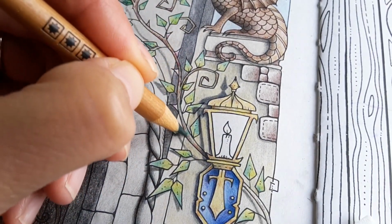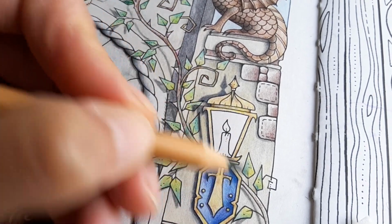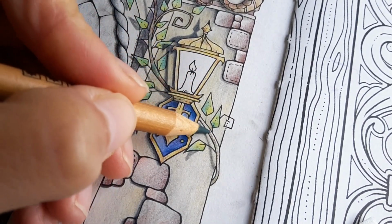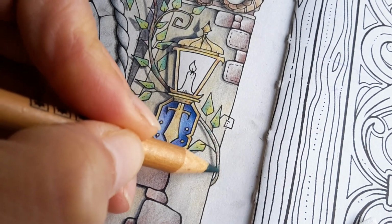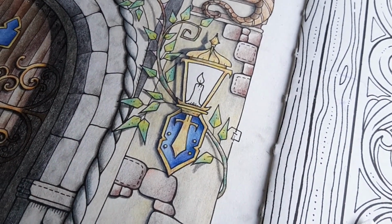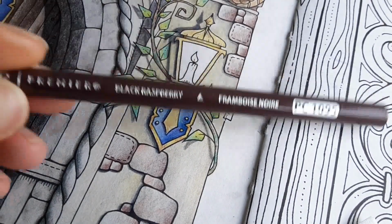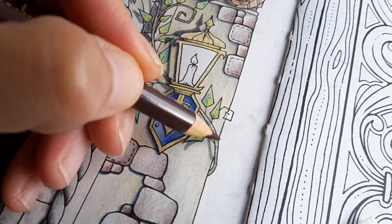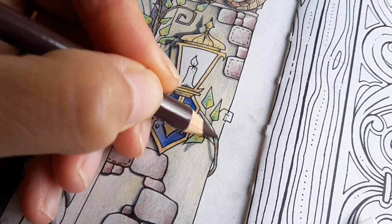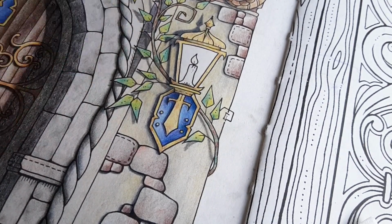They came out to hunt some mice. It was a beautiful sight, and the foxes came back a couple of days later, but then they were not with the three of them. Here's the black raspberry. But I've seen the foxes later in the vacation. It was very, very beautiful.